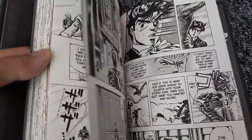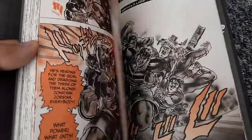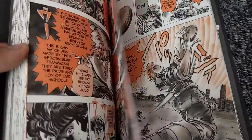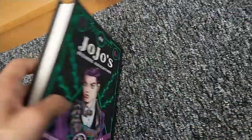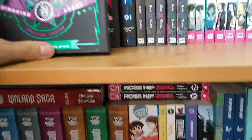It just looks so crazy and enjoyable and fun. And yeah, these are just really well put together volumes. They include colour pages and they're hardback. And yeah, JoJo's just looks like a really fun series, so I'm excited to get into that.